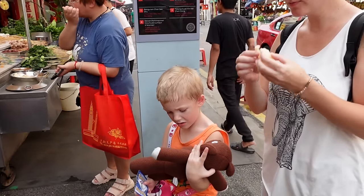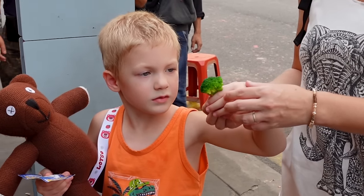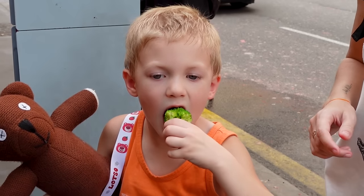Could use a little salt, but it's otherwise really yummy. Teddy! Sawyer chopped his teddy. He'll live, buddy. Try your broccoli. Don't put the whole thing. Bye.